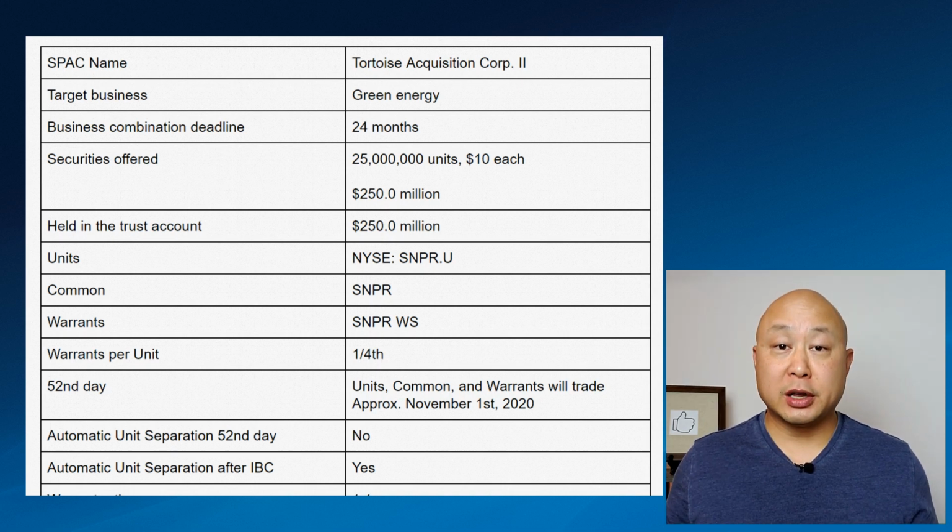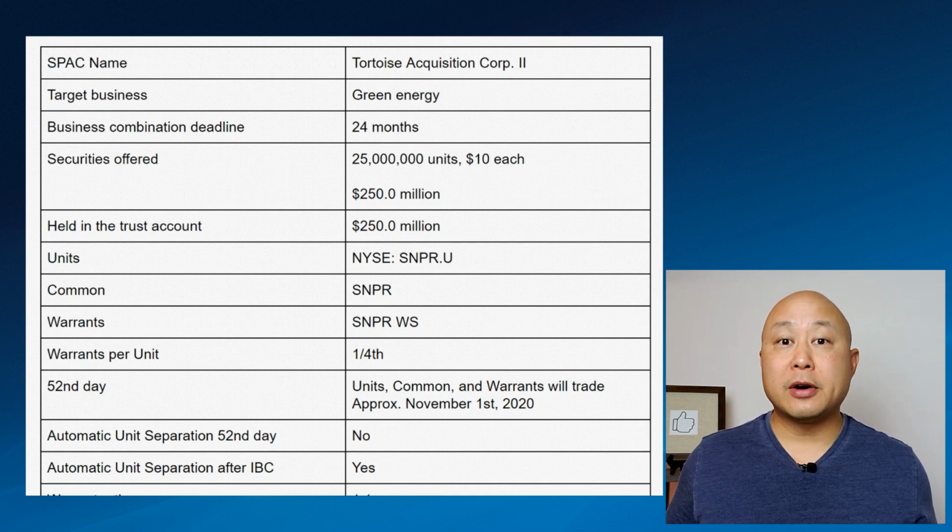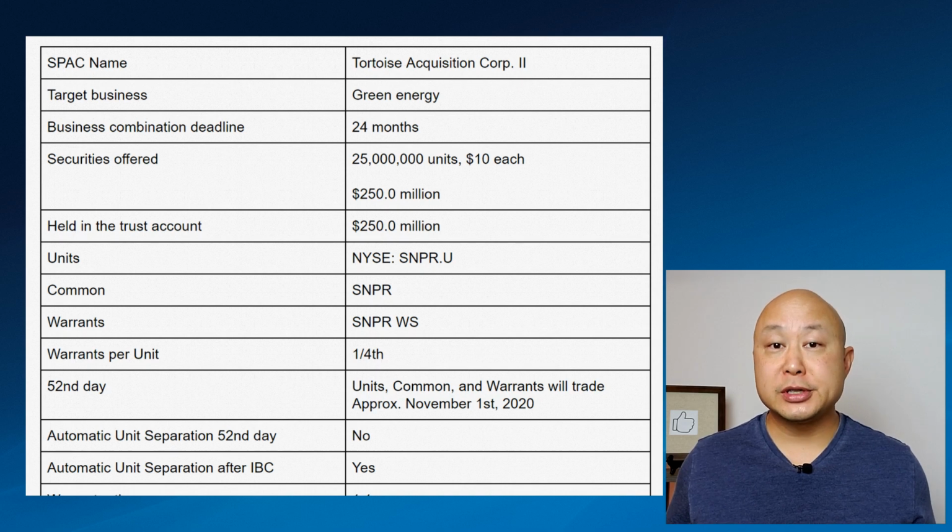First off, the target business obviously is green energy. The business combination deadline is 24 months. The units are offered at $10 per unit for a total of $250 million. There's $250 million held in the trust. The units are listed on the New York Stock Exchange as SNPR.U. The commons are going to be listed as SNPR and the warrants as SNPR.WS. And of course, depending on which brokerage you use, those ticker symbols may vary a little bit.